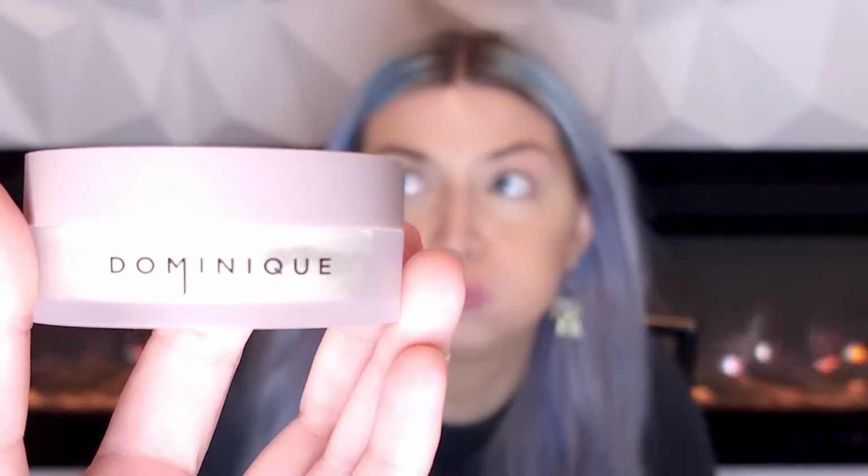I feel like I didn't do a very good job of showing off this product. So it's got a very nice lavender matte finish top, and then I'm pretty sure this is either plastic or acrylic. It definitely looks like frosted glass, but it's a lot more lightweight. I can tell that it's a plastic and not glass.